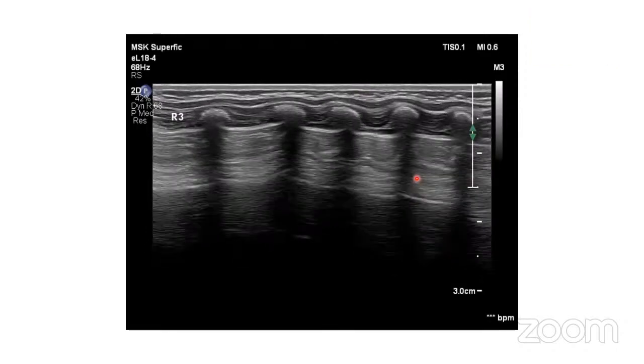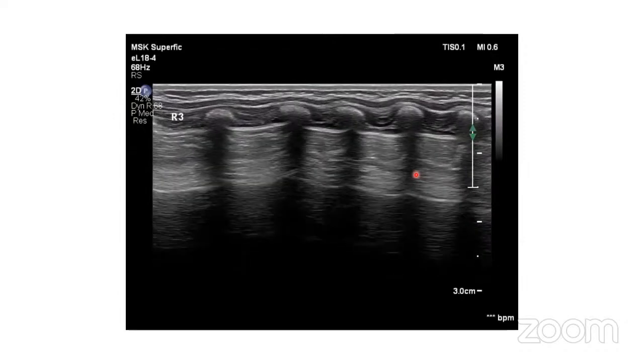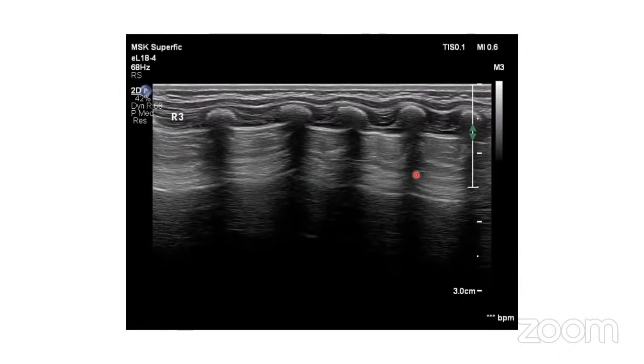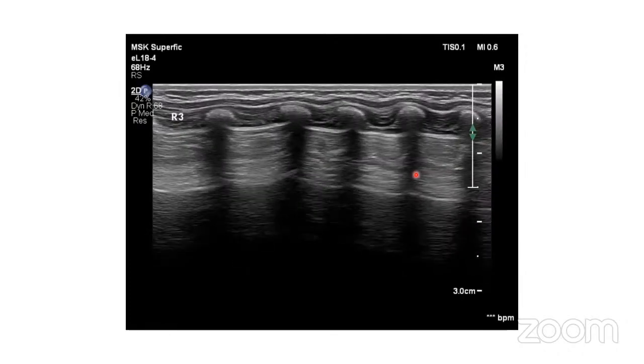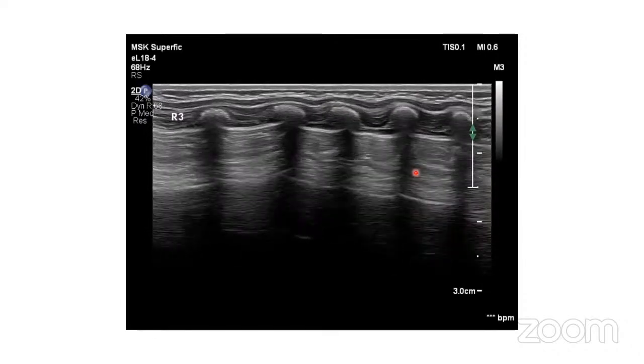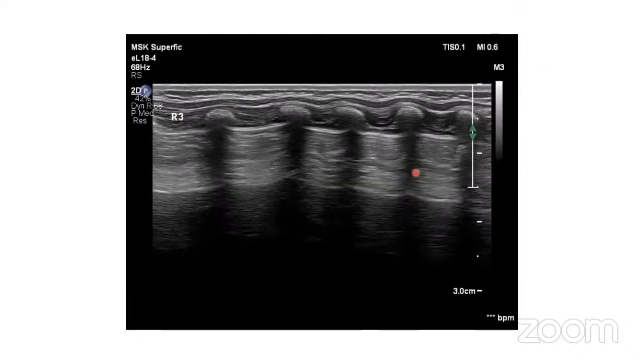Yeah, that definitely is a better quality, looks better. So we can see bat wing signs. We can see the pleura. You can see A lines throughout. Yep. And here I really can't see the lung sliding.